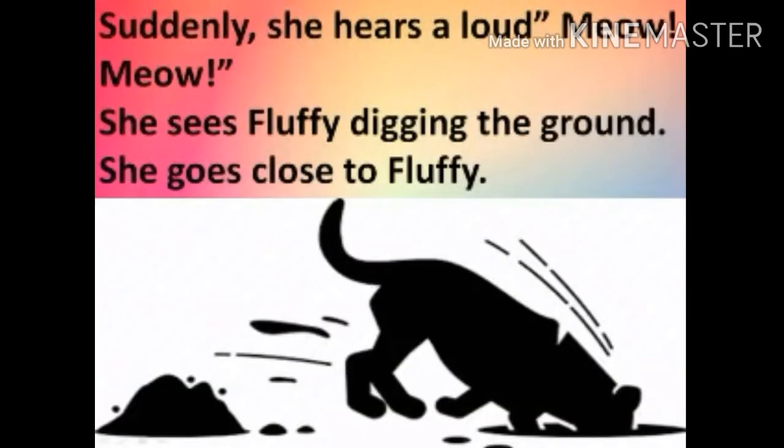Suddenly she hears a loud meow meow. She sees Fluffy digging the ground. She goes close to Fluffy. Suddenly, what happens now? She hears her cat making noise. What noise? Meow, meow noise. She runs to Fluffy. And as she goes there, she sees that Fluffy is digging the ground.